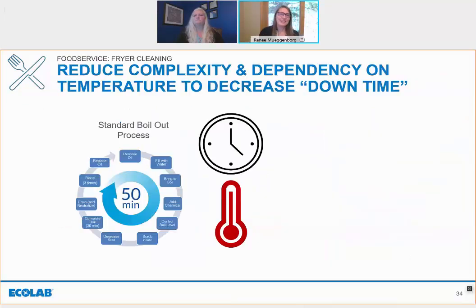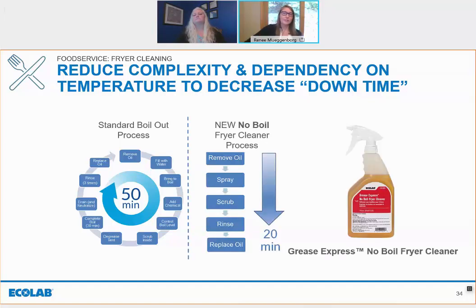So who here has ever used or cleaned a fryer with a normal standard boil-out process? Because I have done it, and it is not an easy process. You can see on the screen the typical boil-out process is actually quite complex. There's a lot of steps involved. And as the name suggests, you are literally boiling water with chemistry in it to get this clean. So if you take a look and see if you can find a specific product that can help reduce the number of steps, but also remove that boiling step, such as our no-boil fryer cleaner, it goes a long way in terms of reducing the complexity for your employees and making training easier, but also making it much safer with a lot less downtime for you and your employees.